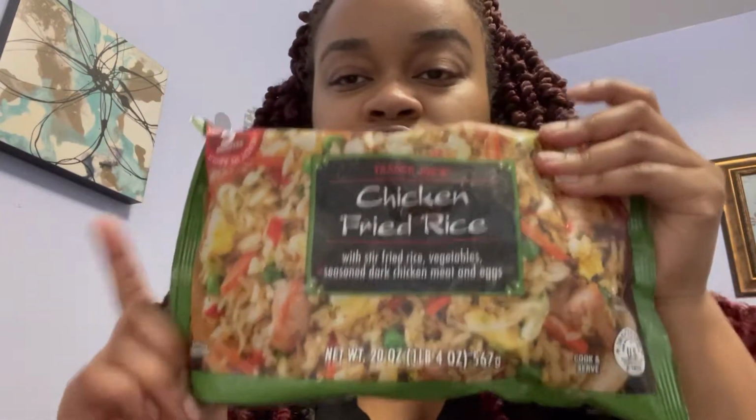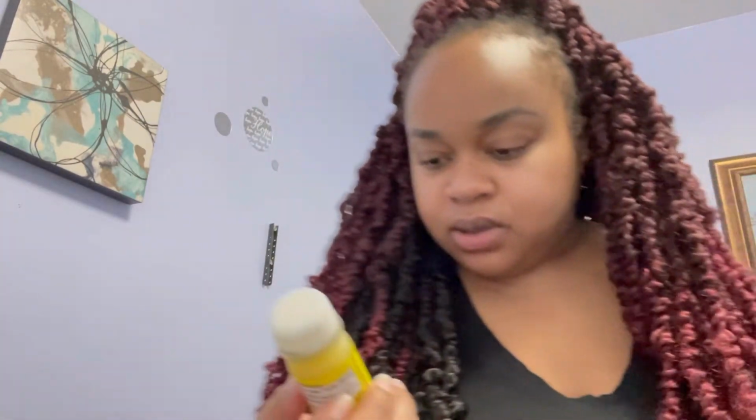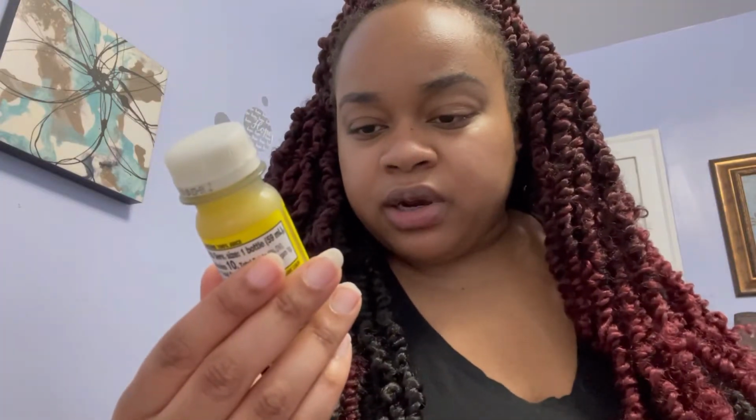Hash browns, some fried rice. I got one chicken and one vegetable fried rice. Usually I'll just mix these half and half to make a combo. I got these little juice shots. They're supposed to be immunity shots to help fight colds and stuff, so I thought I can try those out. And then I got some just regular orange juice. I thought I had another of the immunity ones, so I'm gonna check and see.